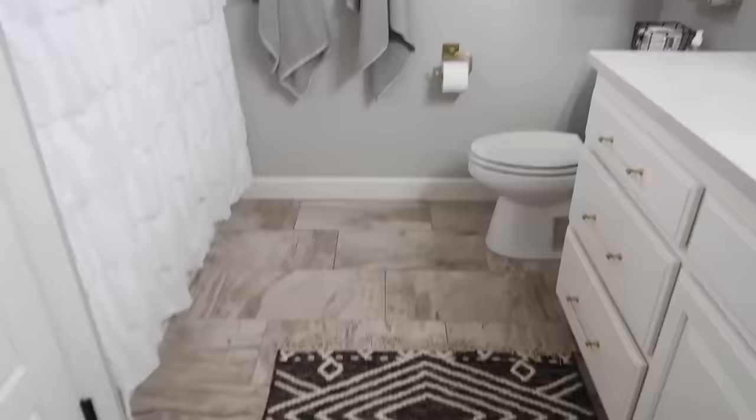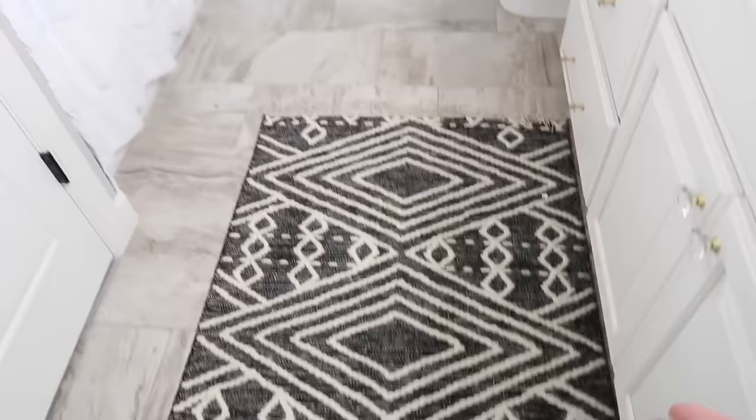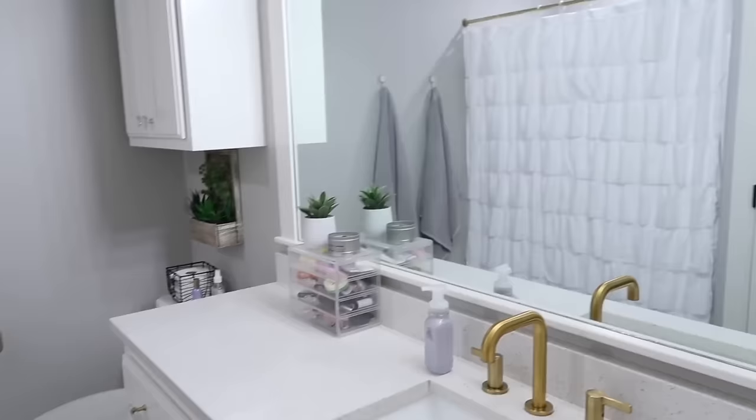I'm gonna have to find a way to bring in this tan color because she loves this rug, so I don't want to make her get rid of it, but I still feel like I haven't found a way to tie it in yet. But I want to show you, that's what it looks like. It looks really good, and I like all the ruffles. It just kind of adds some texture in here.